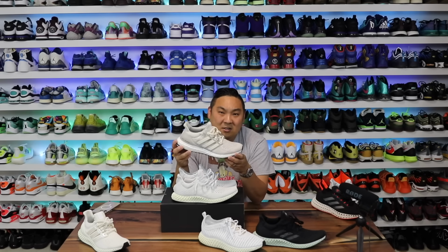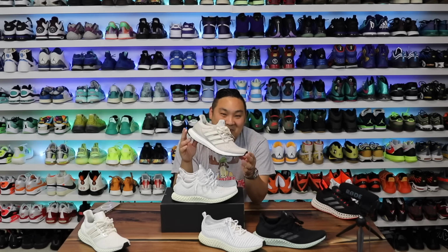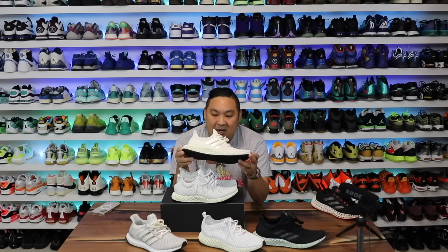I actually wore these to New York Sneaker Con when I went out there. I still remember wearing these, still remember going to Shake Shack for the first time in this Ultra Boost, and it was a lot more comfortable wearing these sneakers than the Tokyo 5s that I wore the other day at Sneaker Con. But I haven't been to any Sneaker Con since then. Honestly, it's just one of those things. It was fun to go to, but I just don't have the time, you know, with the kids and stuff.